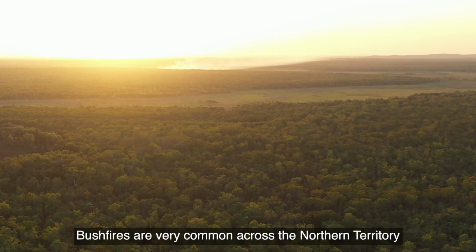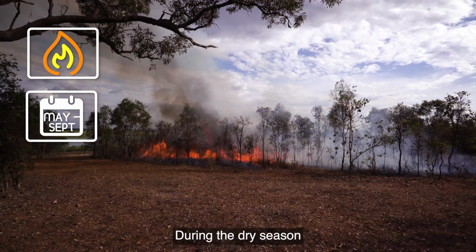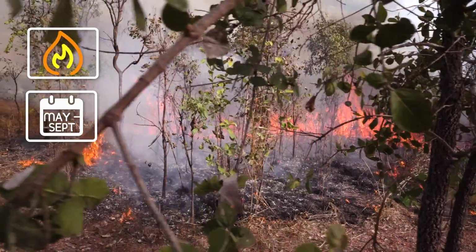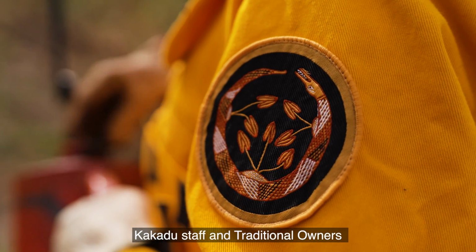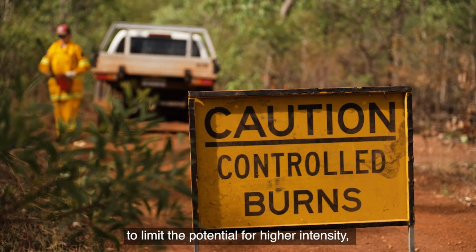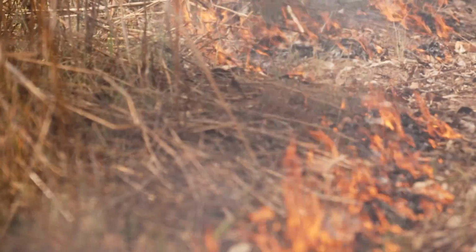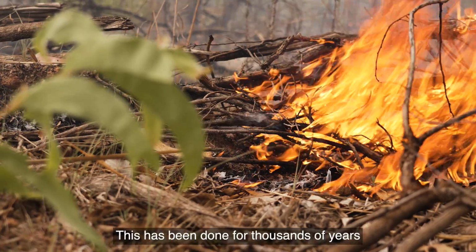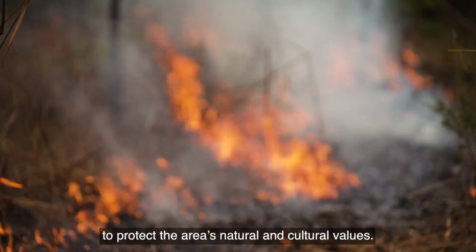Bushfires are very common across the Northern Territory and in Kakadu National Park. During the dry season, it is not uncommon to see small fires burning. These early dry season fires are undertaken by Kakadu staff and traditional owners to limit the potential for higher intensity, hotter burns later in the bushfire season. This has been done for thousands of years to protect the area's natural and cultural values.